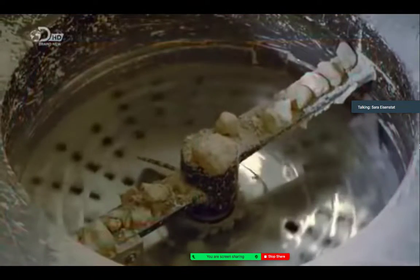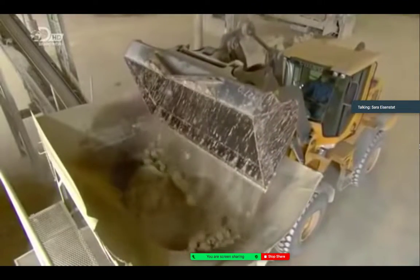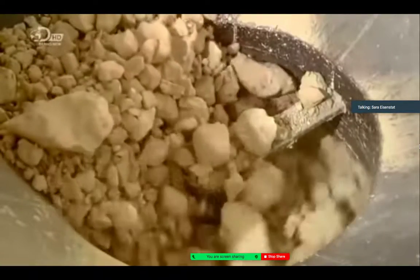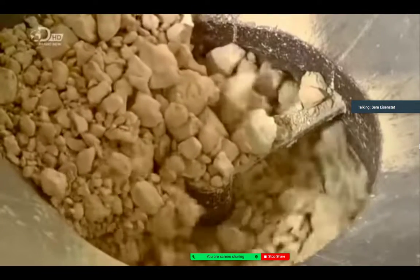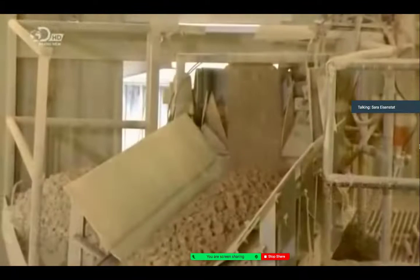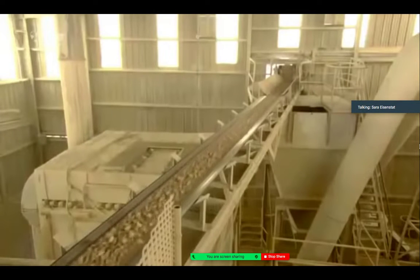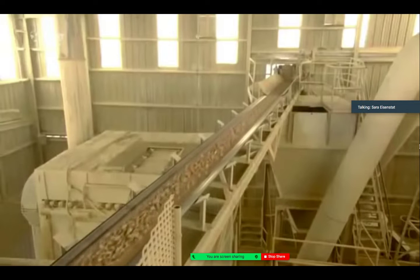Next, they transfer the clay to a revolving tub. The tub has knives that protrude up into it. As it spins, the knives hit the lumps of clay to chop them into smaller pieces. These smaller clay chunks flow out of the chopper and are moved to a hopper.